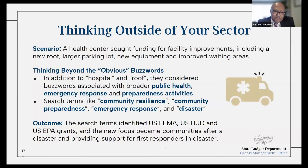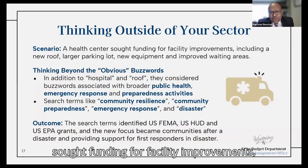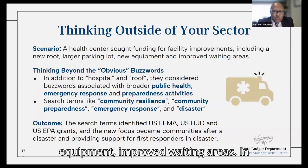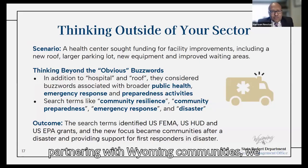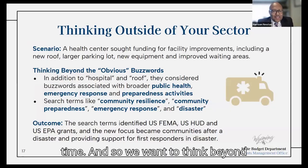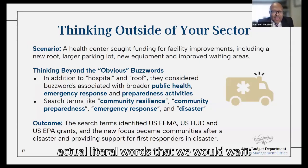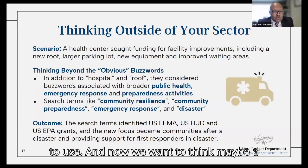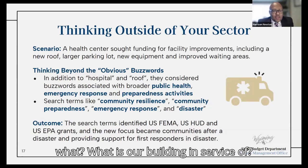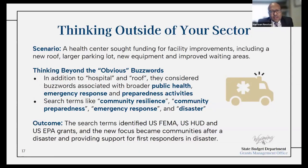Next slide. Here's what thinking outside your sector can look like. A health center sought funding for facility improvements: a new roof, larger parking lot, new equipment, improved waiting areas. In partnering with Wyoming communities, we hear about needs just like that all the time. We want to think beyond those obvious, literal words, like hospital and roof, and think a little more broadly. What is our building in service of? What larger outcome does it achieve?